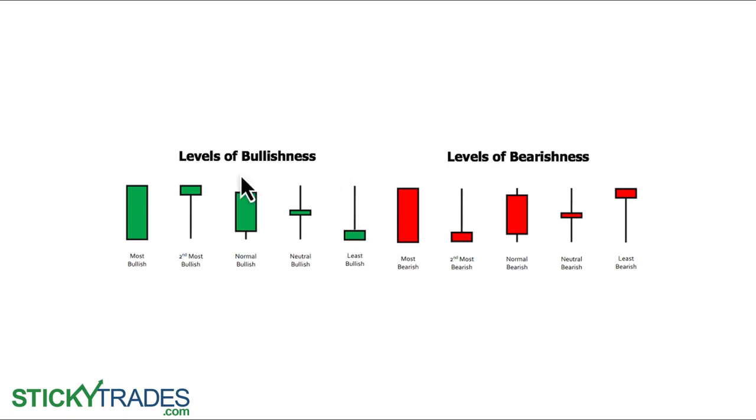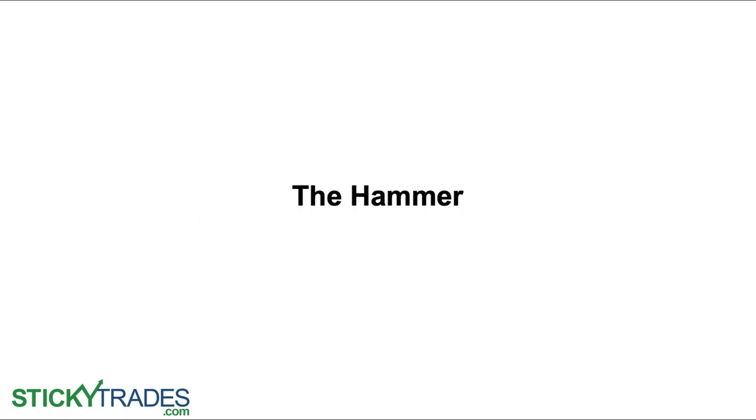The opposite, everything I've said on the bullish side is opposite when you turn that candle red. The least bearish is when that is shown at the bottom of a downward leg. And the least bearish is actually very closely related to the second most bullish. Again, I'll get to that as I show you the trend. Let's talk about the hammer.